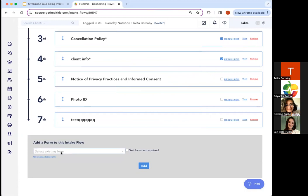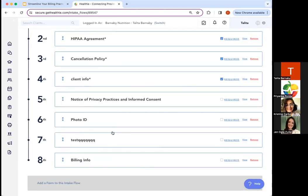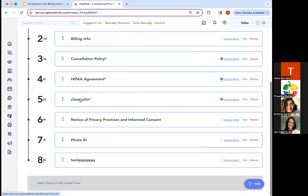And then right underneath here, I have select existing form. So if I click billing info and add to the intake flow, it shows right under here. Of course, you can move things up and down. So let's say collecting billing information is really important for you in your business, then maybe what you want to do is move it up a little bit. You're able to move them up and down, so you can move them around here in the intake flow.